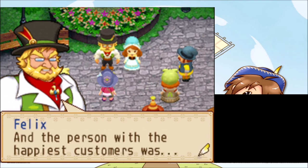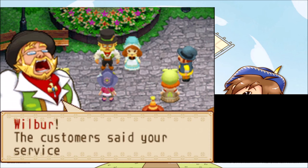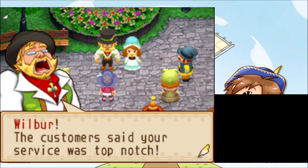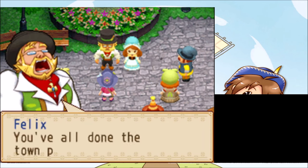And the person with the happiest customers was... Wilbur, the customer said your service was top-notch. Rip, I did not get enough reputation. I guess it'll get easier to win reputation as we get more people flooding into the bazaar. I get the profit winner prize. If I got profit and rep in first place, prizes are actually kind of worse.